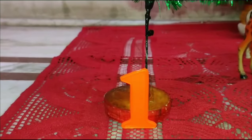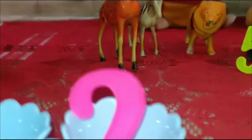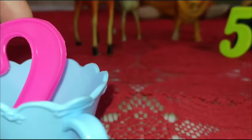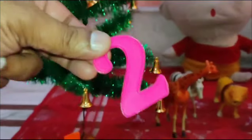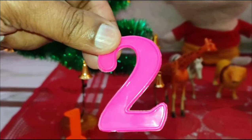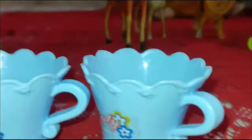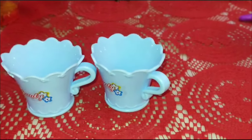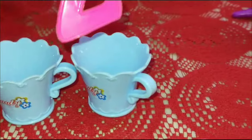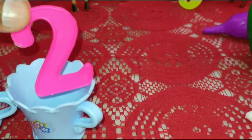We're going to search number 2. Number 2, number 2. Oh, here it is, in the cups. Okay, so this is the number 2. Yes, so 2 cups. Where are they? 1 and 2. 2 cups. Let me put it back.